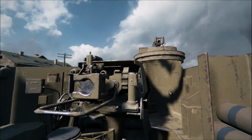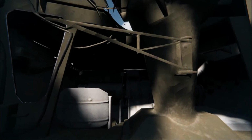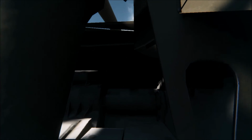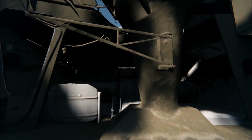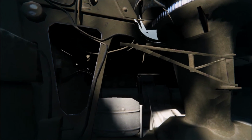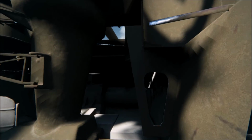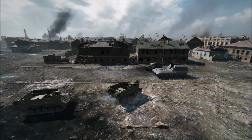So a crew member would stand here and sit here while controlling the gun. Meanwhile, inside, you can't really get a good view because it is dark in there. I wish there was like a flashlight mode. You can see a chair. I'm guessing that's like the tillers or something. Got the transmission. Not quite sure. It could be really detailed in there, or it could not be. It just depends on how well the developers want to detail it.